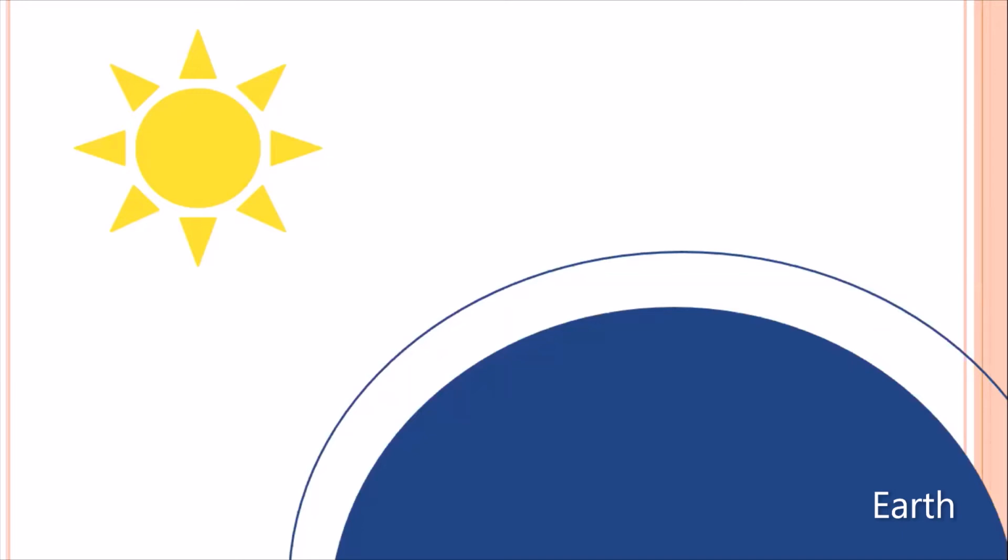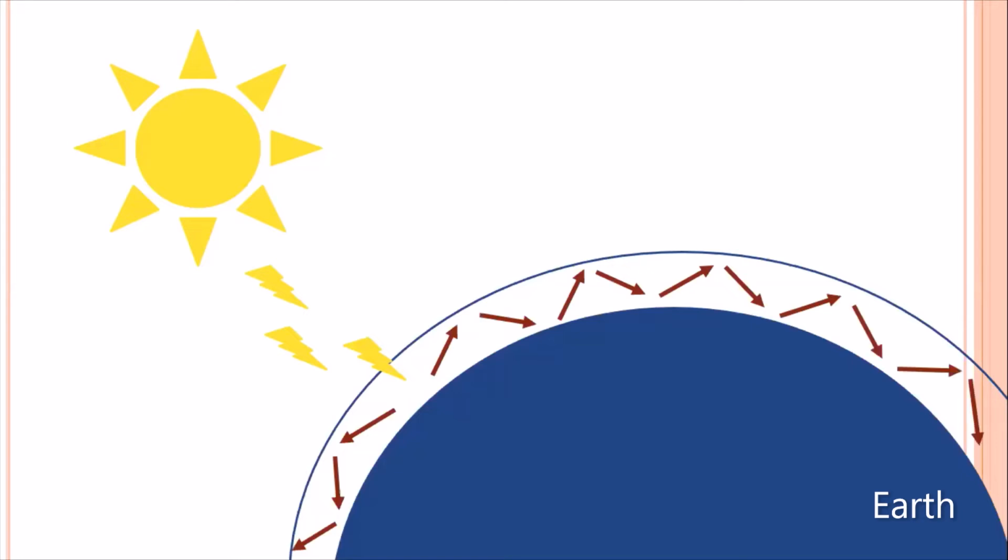Let's talk about greenhouse gases for a moment. Have you ever gotten into a car in the summer and it's way hotter inside than it is outside? That's kind of how greenhouse gases in our atmosphere work. Sunlight reaches the earth, and some of that energy gets reflected back into space. Some of the energy is caught by greenhouse gases like CO2 and re-radiated as heat. The more greenhouse gases in our atmosphere, the more heat is being trapped, warming the earth.